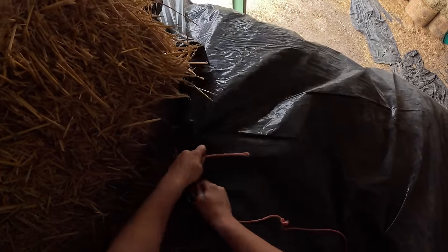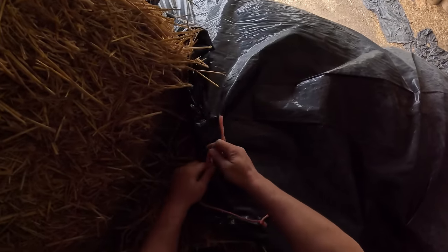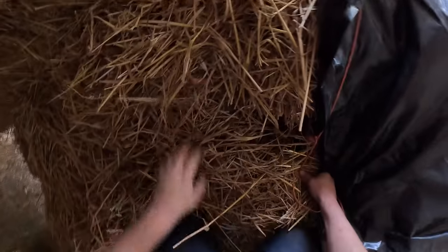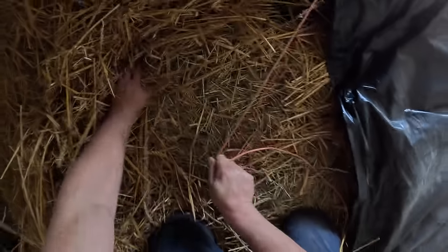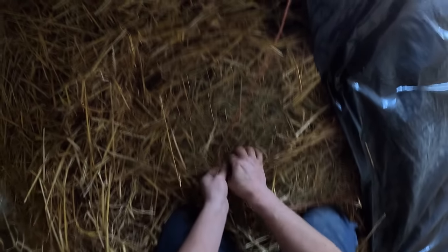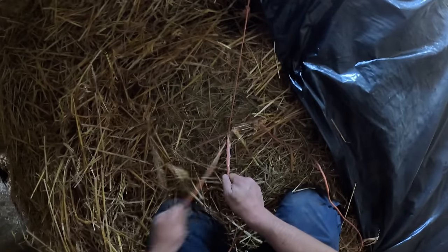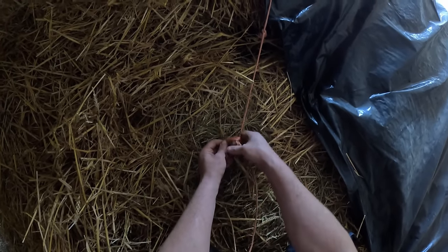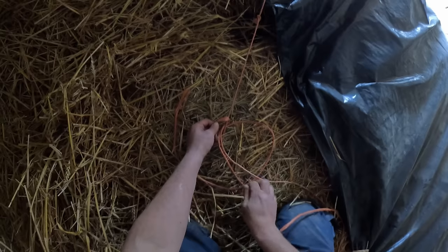We keep the hay covered and it stops the sun changing the colour of it, stops the dust laying on the side of it, and just gives it a longer life cycle. And it stops the wet getting on it on the side of the barn as well. So we just tie it into the packs. Should have cut this string.